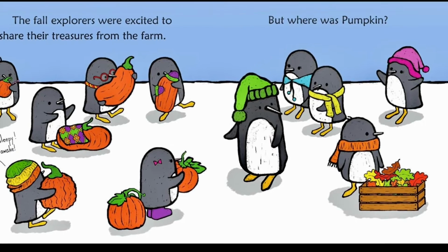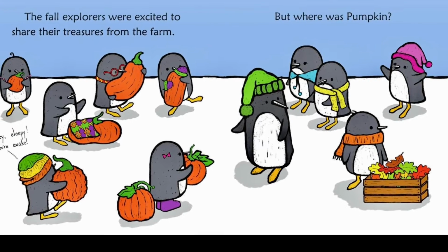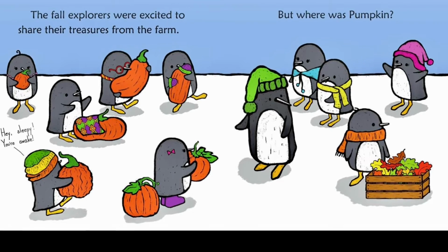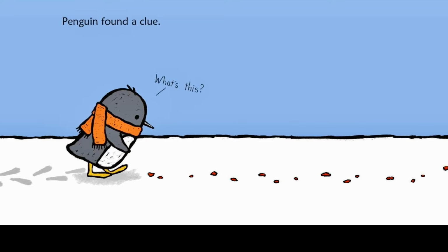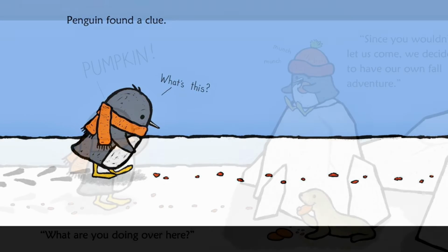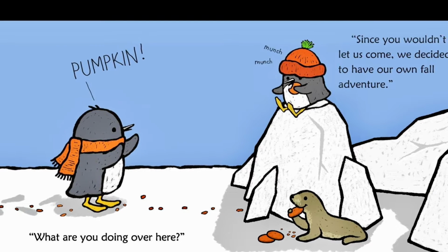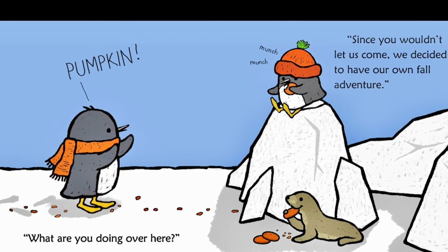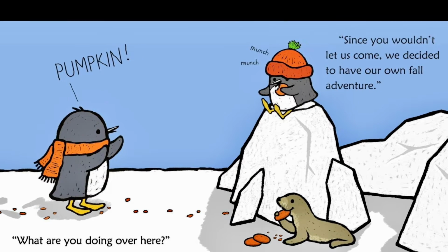The fall explorers were excited to share their treasures from the farm. Hey, Sleepy, you're awake. But where was Pumpkin? Penguin found a clue. What's this? Pumpkin, what are you doing over here? Munch, munch. Since you wouldn't let us come, we decided to have our own fall adventure.